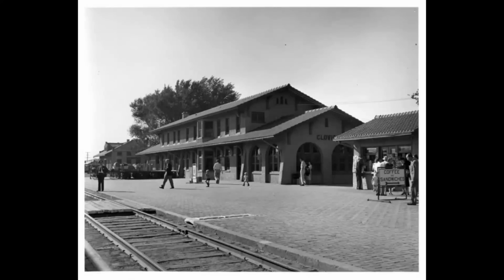Now back to Clovis. The history of Clovis began in 1906, we are told, when the Atchison, Topeka, and Santa Fe Railroad was being constructed through the area, and the railway engineers were ordered to select a town site. The story is the city was named by the station master's daughter, who was studying at the time about Clovis, the king of the Franks, and believed to be the founder of the French Merovingian dynasty in the 5th century AD. The city of Clovis was incorporated in 1909.